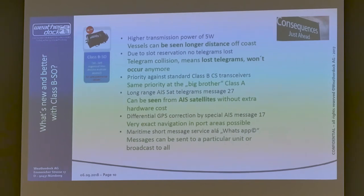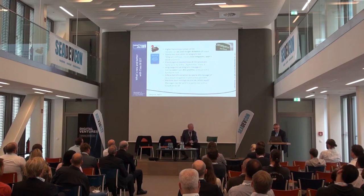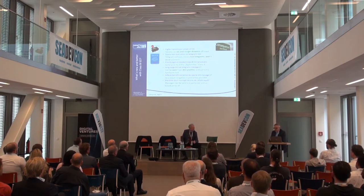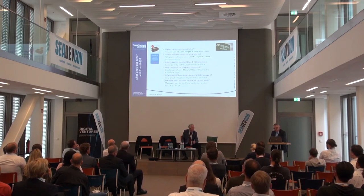A very important advantage is that these transmitters also transmit a SAT message, which is message type 27, and therefore these transmissions can be seen from satellites. I already talked about the differential GPS correction. Up to now, the exactness of the position of an existing class B carrier sense was up to 10 meters on average. With differential GPS, the position can be as exact as 1 meter.